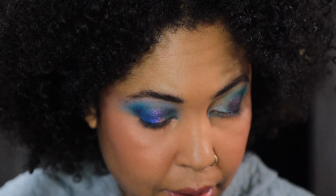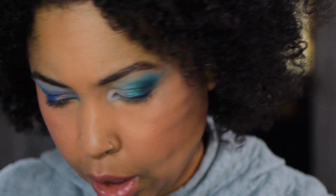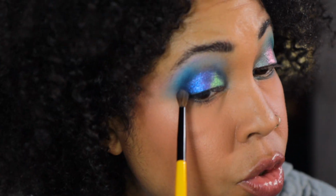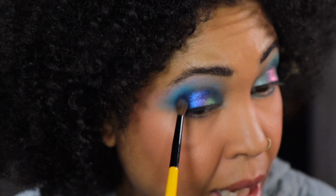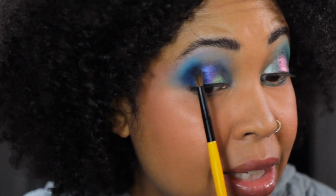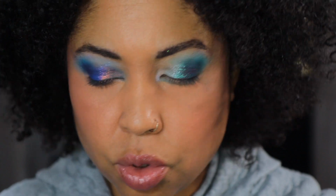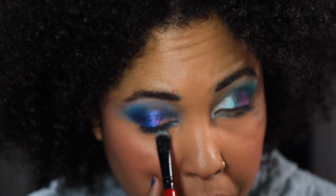That is really nice. I really think you can throw probably any of these shades together and they're gonna look really nice. This is so well done, in my opinion. Going back into Clear Skies. Kind of covered up that beautiful bright blue though. But you can still see hints of it peeking out, which I like. And I'm gonna put that underneath the lower lash line as well. Fresh Air.